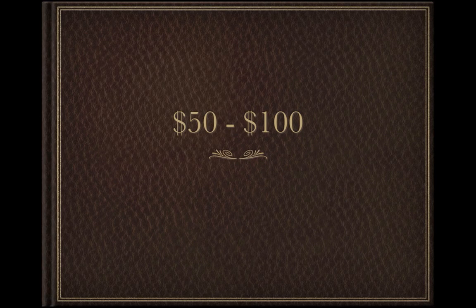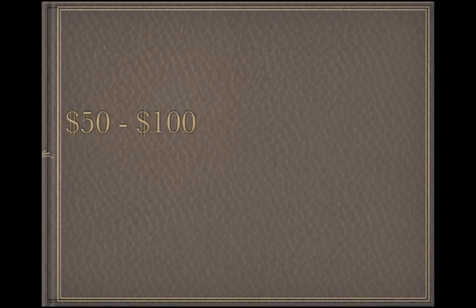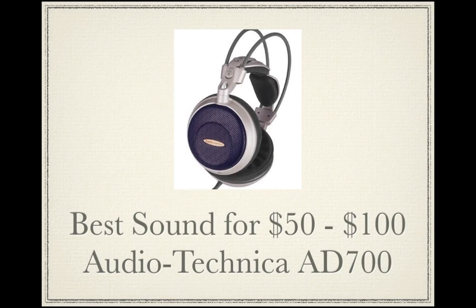This is really where you can get some pretty decent headphones. This is where things start to get into the, this is pretty good. The first up is Audio-Technica AT-700. Now these don't retail for $100. They actually retail for like $199, I think, but you can find them online for a lot cheaper because these are almost 10 years old.